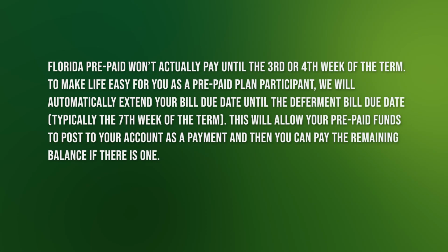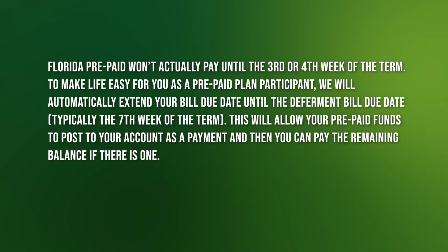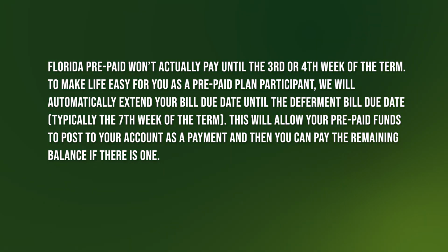Florida Prepaid won't actually pay until the third or fourth week of the term. To make life easy for you as a prepaid plan participant, we will automatically extend your bill due date until the deferment bill due date, typically the 7th week of the term. This will allow your prepaid funds to post to your account as a payment, and then you can pay the remaining balance if there is one.